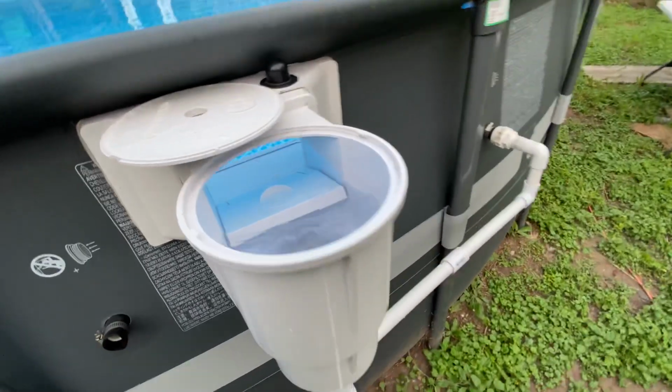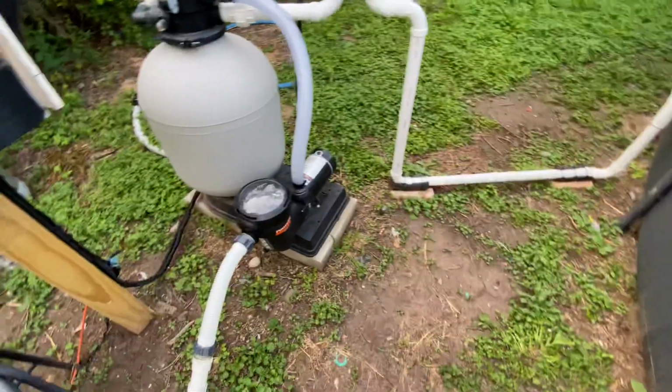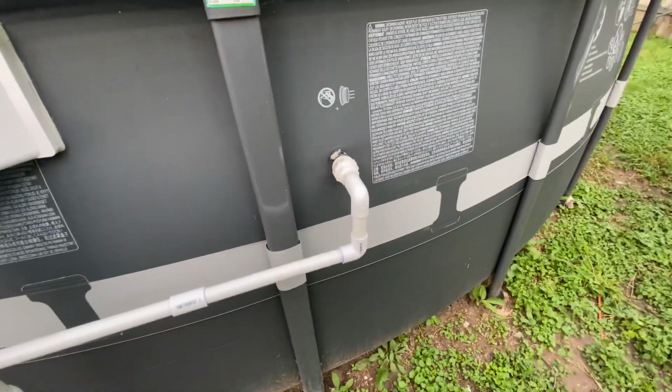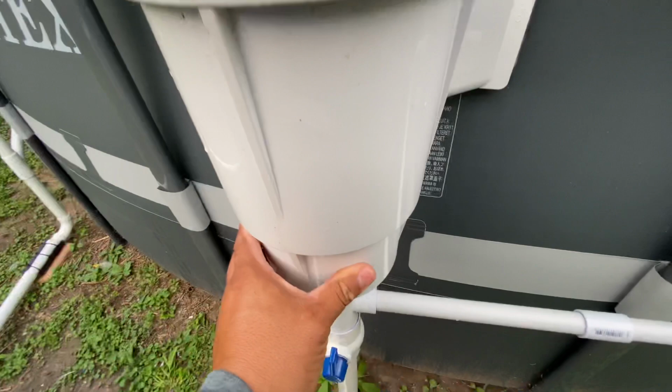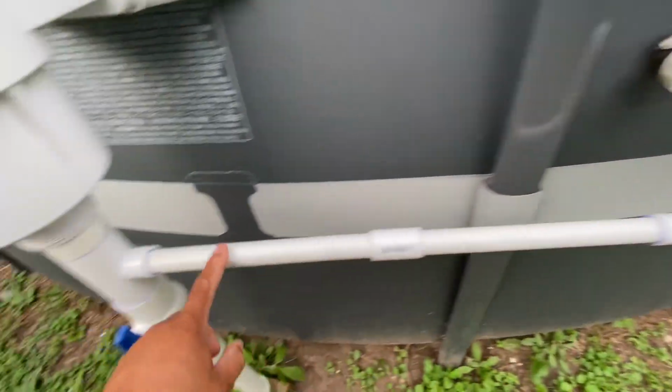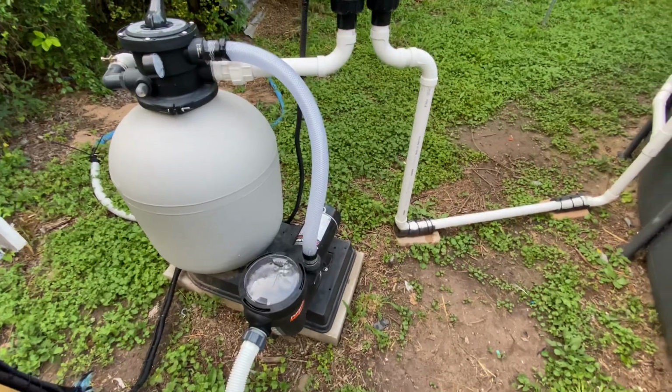Now, some people say, well, what if your skimmer gets clogged up? Then it burns up your pump. Well, this is why I say that it's totally safe, because I have a second inlet. And it's below the water line, so it's not ever going to get clogged. So in the case that this gets clogged, I will still have water flowing to my pump, so there's no way that it's going to run dry.